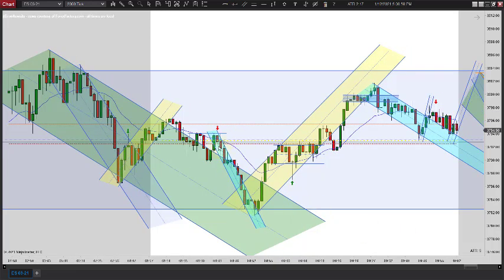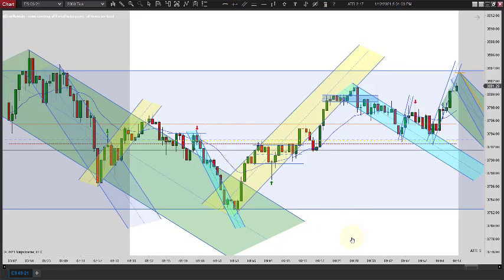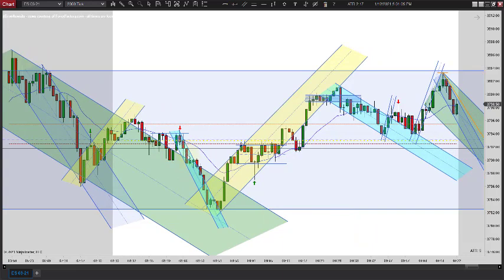And this did back up again, so that may be all you got out of it, but it's possible, depending on how you managed it, you might have got a runner there. But again, that turns out to be a pretty good trade, even though you're just looking for a scalp.